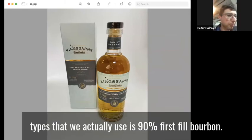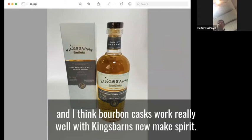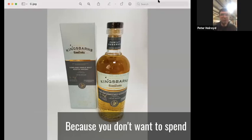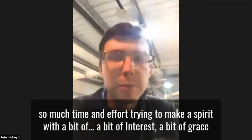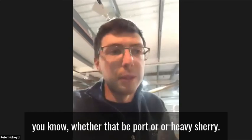The cask types that we actually use is 90% first fill bourbon. So these casks have been used once for bourbon, and then they've been shipped across whole, and then they've been sent to us. So 90% first fill bourbon, and I think bourbon casks work really well with Kingsbarns new make spirit. It's always about trying to make sure that the spirit character is balanced off against wood, because you don't want to spend so much time and effort trying to make a spirit with a bit of interest, a bit of grace, and then bludgeon it to death with oak or previous contents of another drink, whether that be port or heavy sherry.